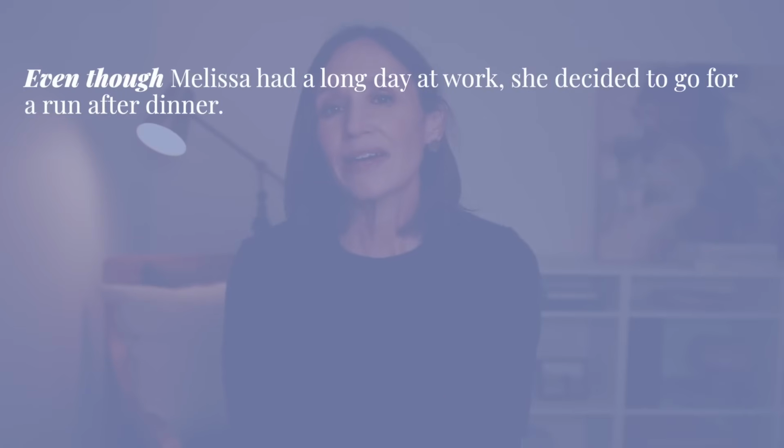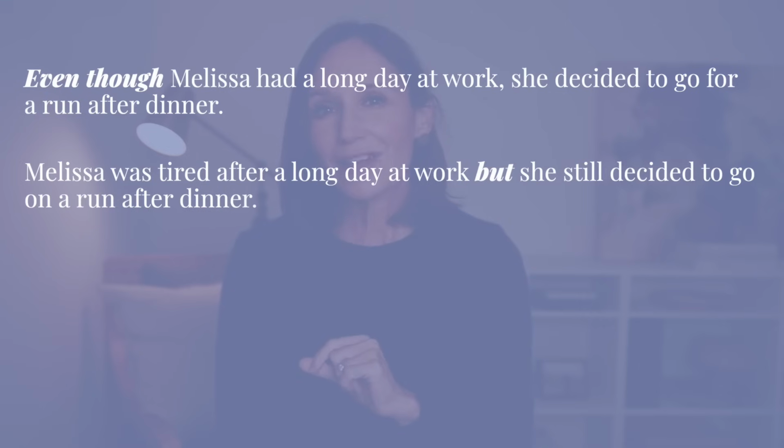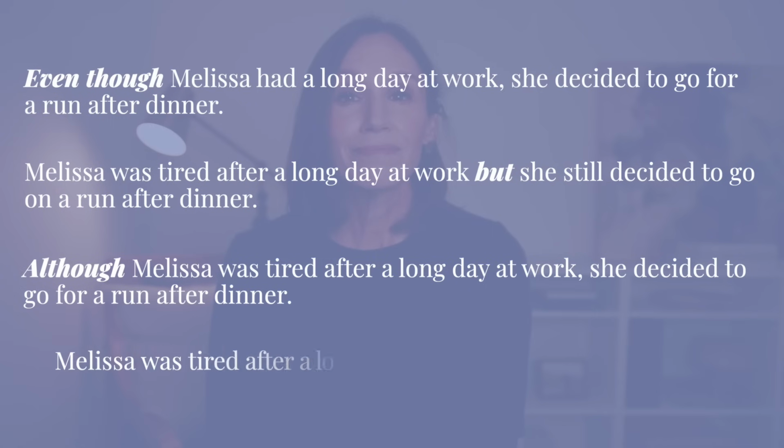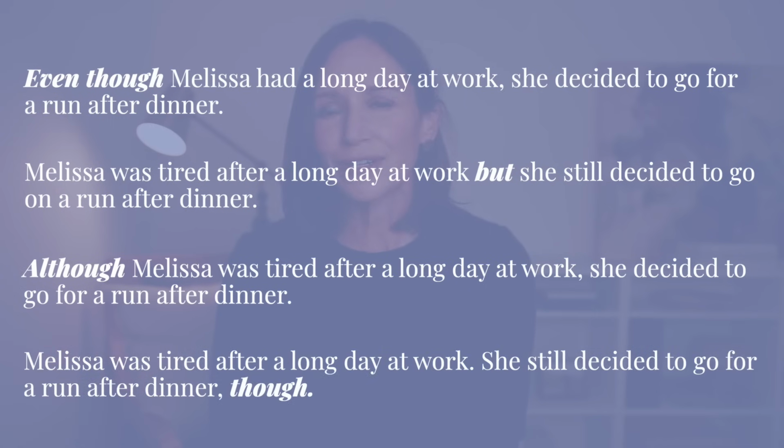For example, if we go back to that sentence, even though Melissa had a long day at work, she decided to go for a run after dinner. With just a few small changes, I can say the same sentence, but use though, although, or even that word but. For example, Melissa was tired after a long day of work, but she still decided to go on a run after dinner. Although Melissa was tired after a long day of work, she decided to go for a run after dinner. And finally, Melissa was tired after a long day of work. She still decided to go for a run after dinner, though.